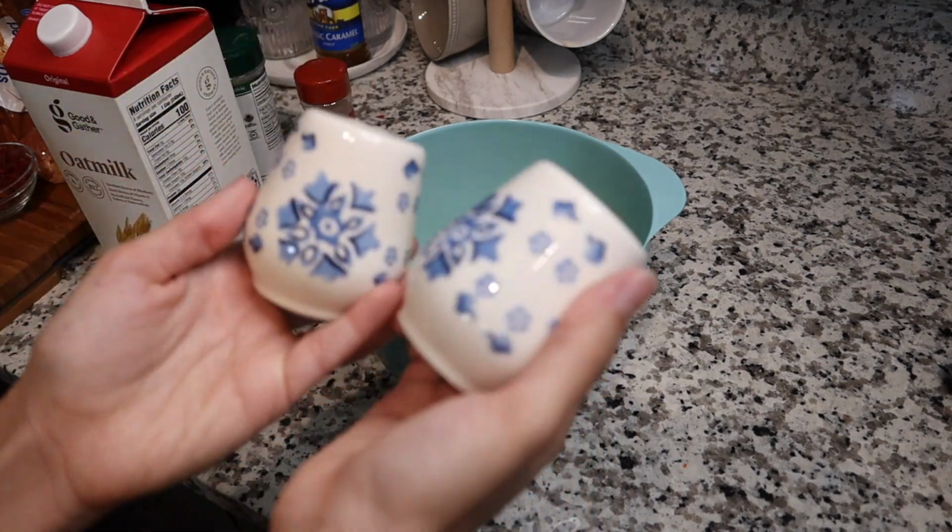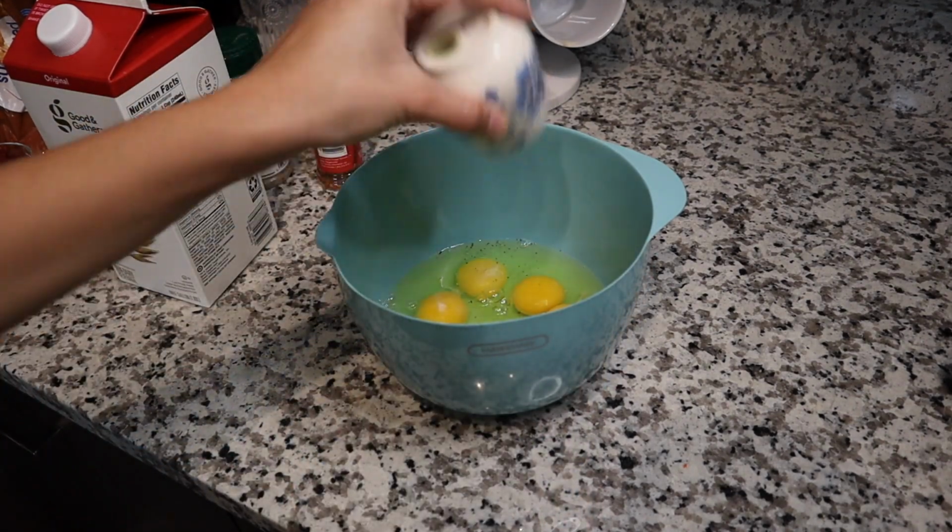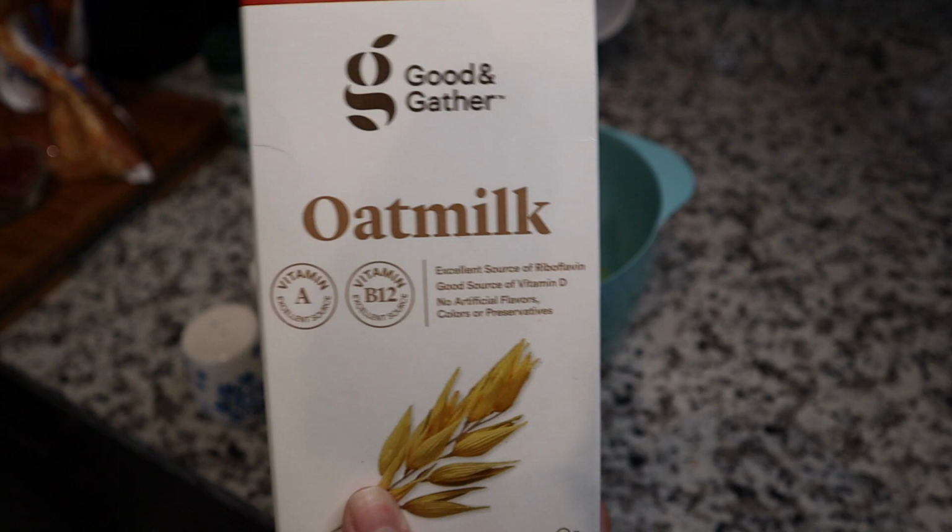Okay, and then I'm just gonna take some salt and pepper, then some oat milk, and then we're gonna whisk this until homogenized.